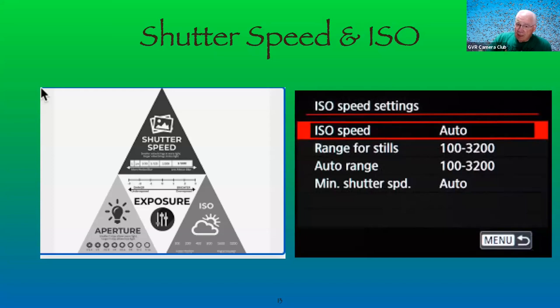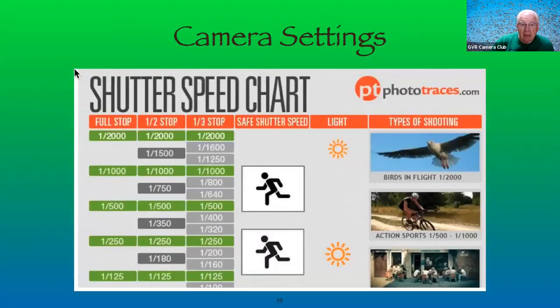So for novices or you new guys right now, your main concern is probably to put it on auto and leave it there for a little while. I'm not saying forever, but leave it there. You have the ability to set a minimum and maximum shutter speed. So that makes sure that the shutter speed can't fall, let's say you're trying to shoot a bird and you don't want it to fall below a certain point, let's say like 1/500th. And this is something that you'll learn as you progress as a bird photographer.